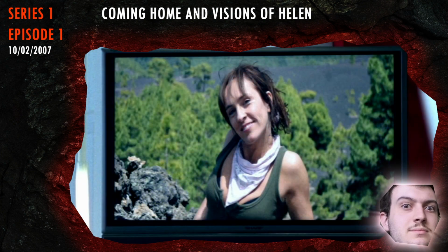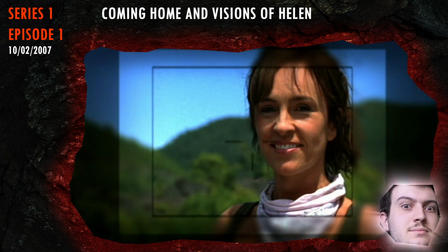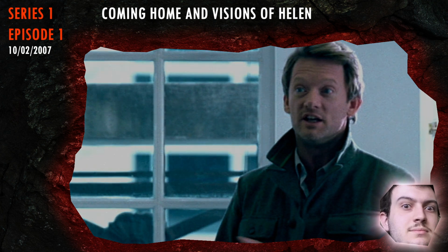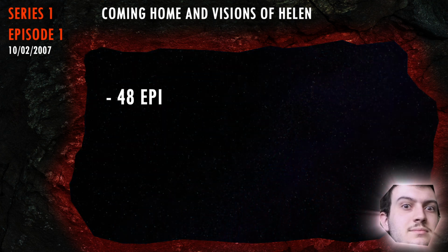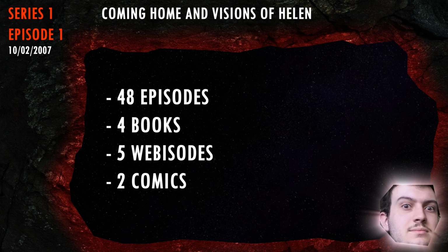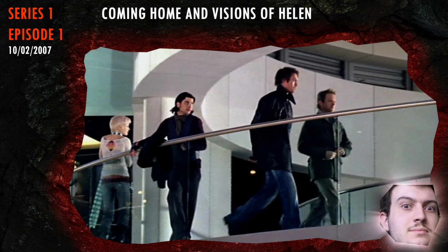The photos of Helen were taken by future Nick. We see 3 photos here. However, in episode 6 we only see 1 alternative photo taken. Cutter then hints how this is far from over, which is true, as we have about 48 episodes, 4 books, 5 webisodes, and 2 comics to go. Now Stephen and Connor are at the Home Office. Presumably they also signed the Official Secrets Act, as Connor mentions it in the next episode.